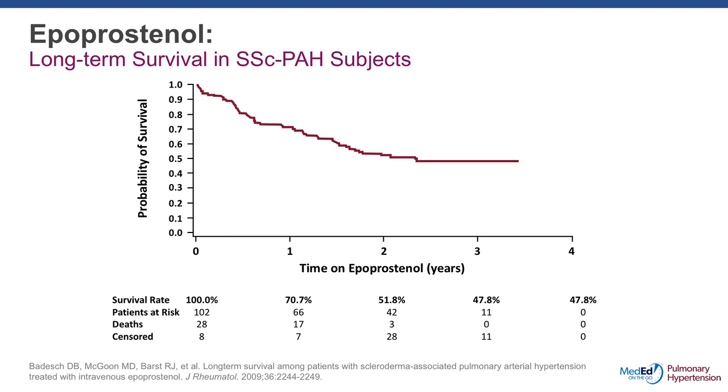But one can clearly see from this Kaplan-Meier curve that the survival, despite receiving intravenous epoprostenol, was on the order of 50% at 3 years, raising significant concerns about the prognosis of these patients, even on, quote-unquote, the best therapy that we have, intravenous epoprostenol. So with that in mind, I think it's important to understand and be aware of the data that supports the use of prostanoids in the setting of connective tissue disease-related PAH.